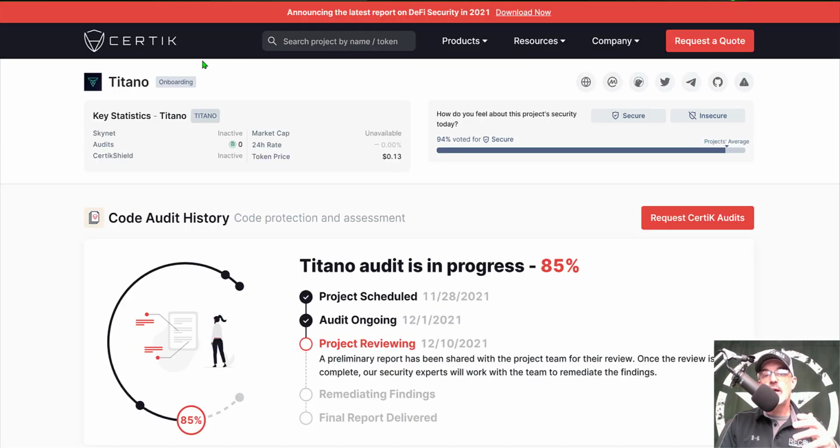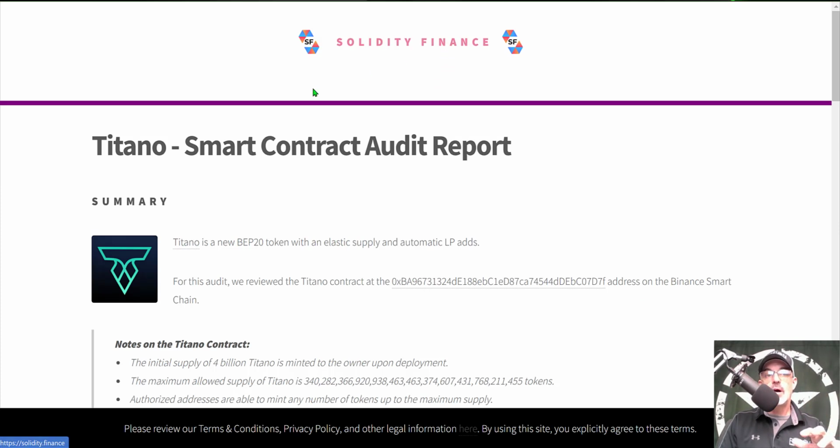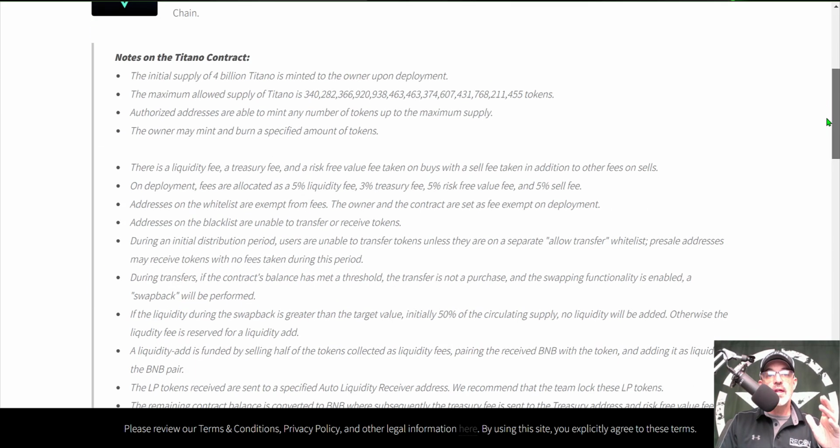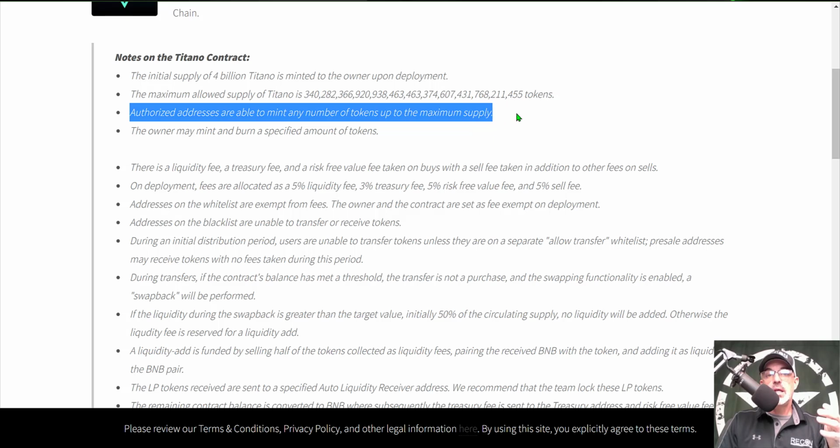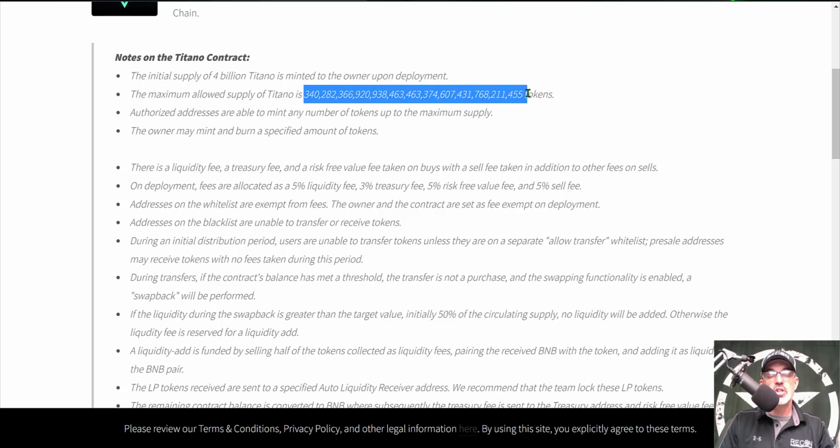And so right now, the Certex audit is 85% complete, so we should see a completion of that here in the near future. But Solidity Finance has a completed audit on the Titano smart contract, and there are again some red flags in here. The first red flag is the maximum allowed supply of Titano. This number looks absolutely ridiculous, and in my opinion, it takes away credibility from the protocol. And the very next statement is they can basically mint any number of tokens up to the maximum supply. And again, we know the maximum supply is this ridiculous number here. And so to me, this is a red flag, and again, why I consider this extremely high risk.